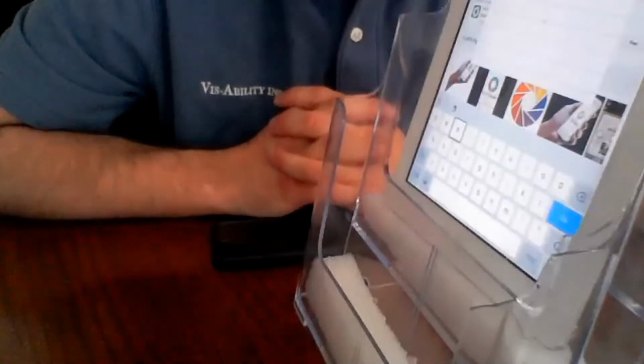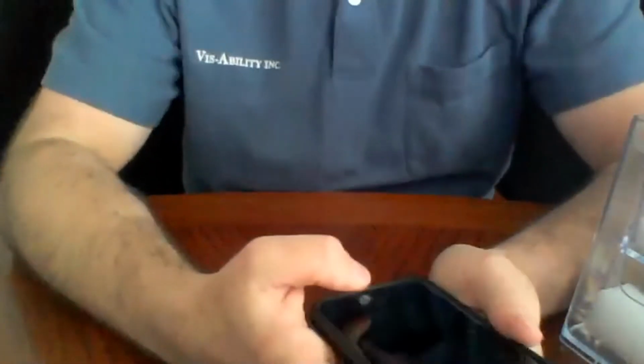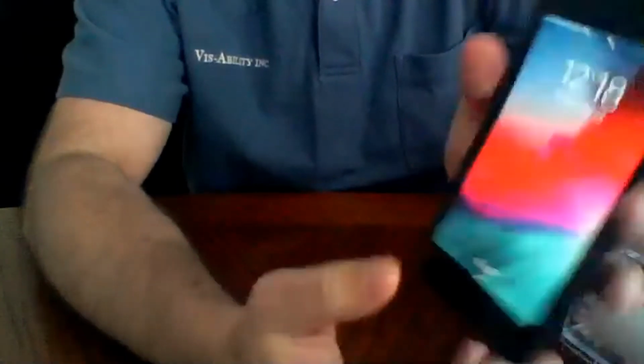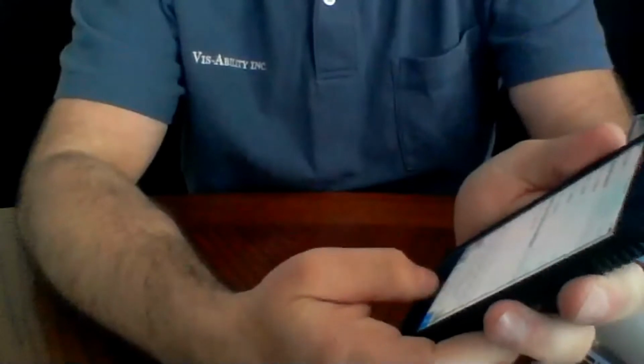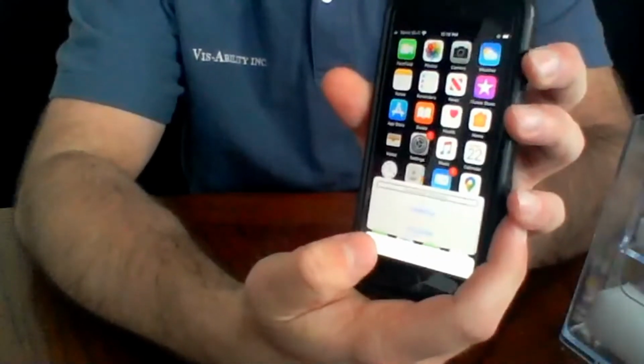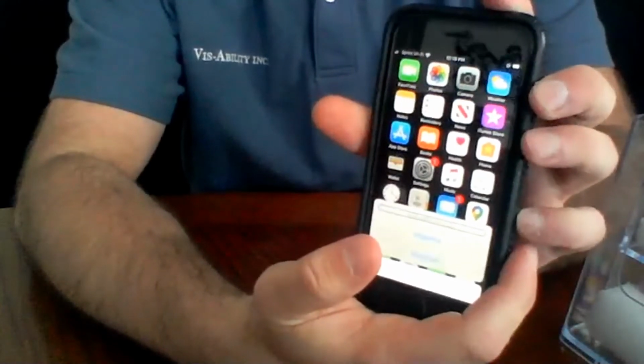Yes, thanks, Eric. So the accessibility shortcut key, in this case on my older iPhone, is going to be the home key. If I triple tap that, it brings up an accessibility shortcut list.